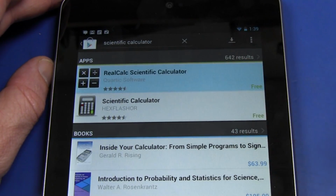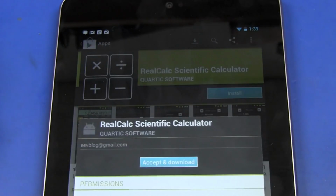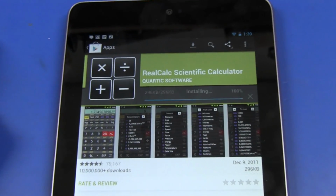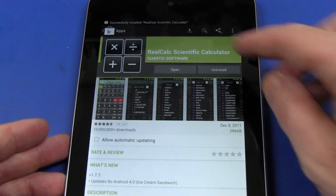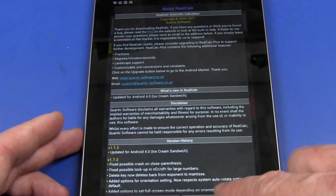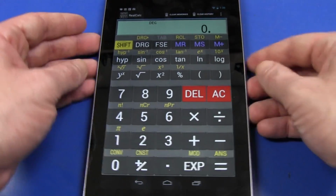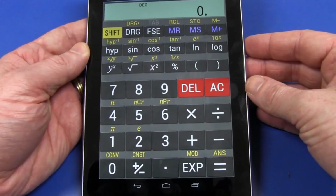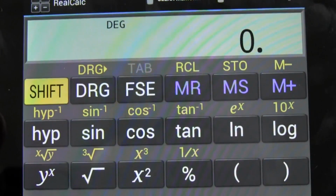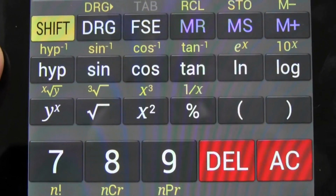This is one I use on my phone. I use RealCalc, scientific calculator. I'm in Google Play Store. Let's install it. Accept and download, bang, see how long it takes and see how well it works on a tablet. There we go, that was really quick and easy. And bang, we're in, close, and look at that. Now we're talking. Beautiful, that works awesome on a 7-inch tablet. And just the look of the display there, it's absolutely gorgeous, it really is.